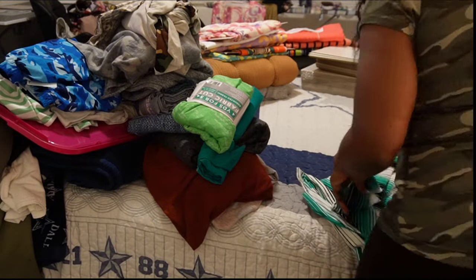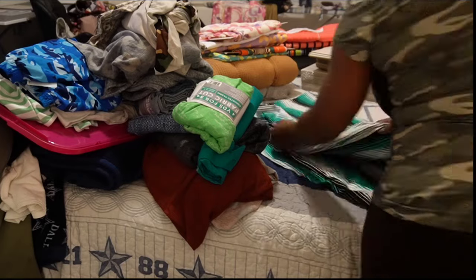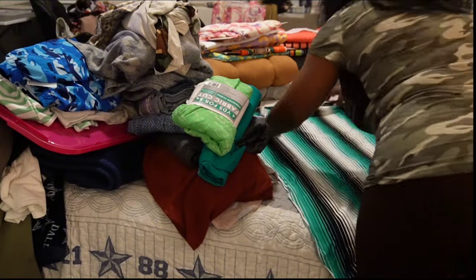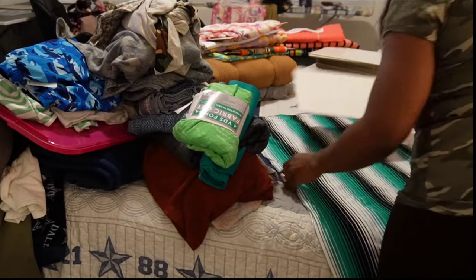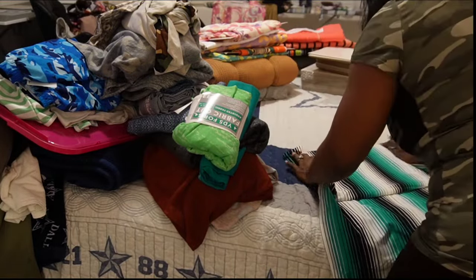Now this fabric has my favorite color in it, turquoise. This turquoise, black and white is a soft cotton knit fabric. It feels so good. At the moment, I can't think of anything else to make with it besides a skirt, but I don't really want to make a skirt. I'm not really sure. I'll figure it out.